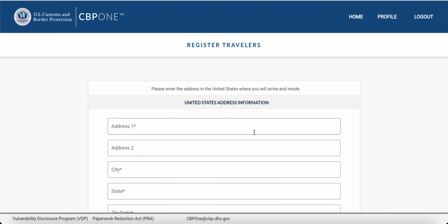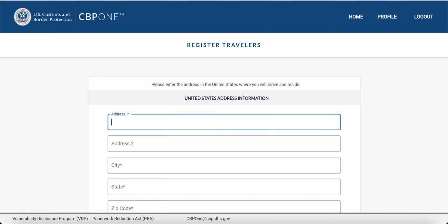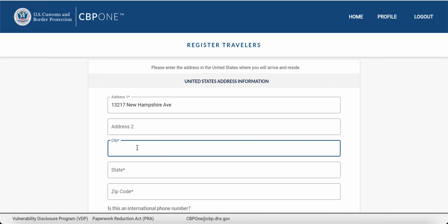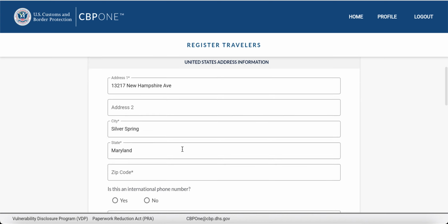Continue. You could add so many people with the previous page, but here in this case, they want to ask you where you're coming, which city you're staying. United States address location, I'll just give our company's information. New Hampshire Avenue. All right. Address 2, I don't have that. Silver Spring. Okay. Silver Spring. Okay. State is Maryland, so you have to write it out. Maryland, like that. No abbreviation in this case.